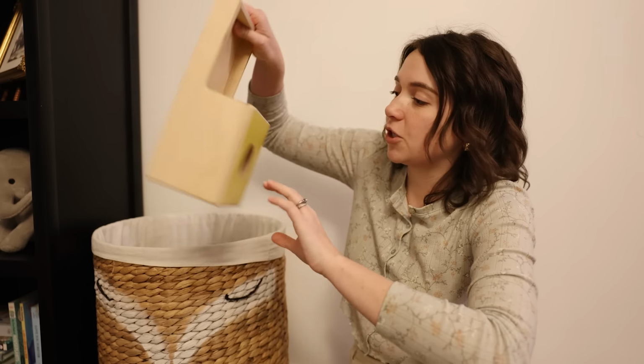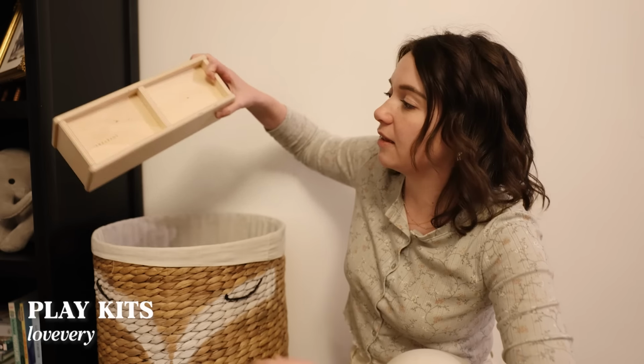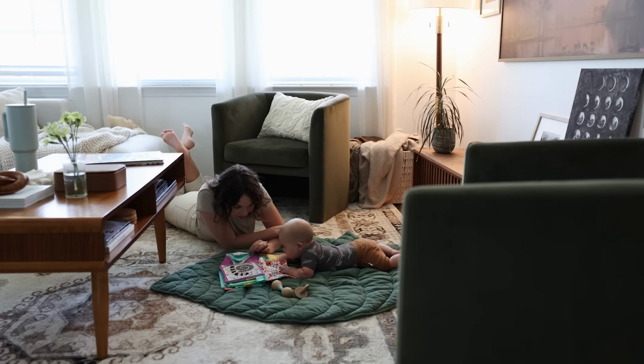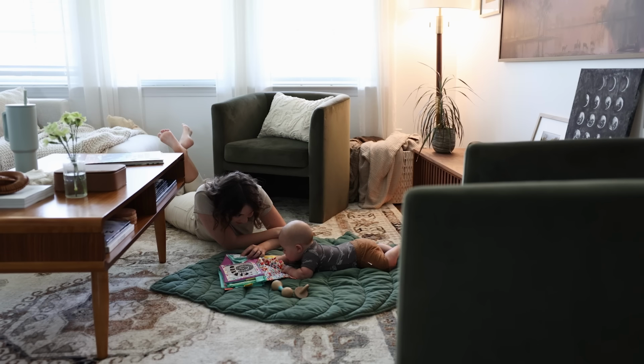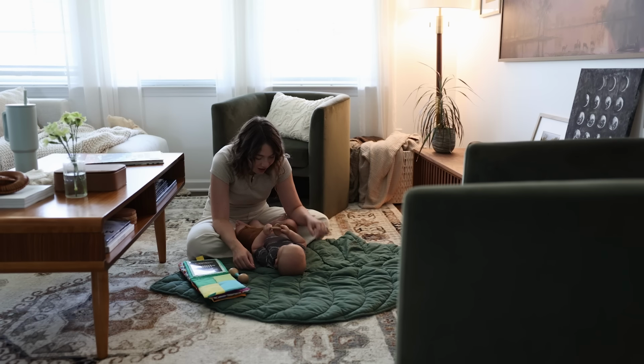Now, if you are going to splurge anywhere on toys, what I'd recommend is doing, I'd say the first 3 or 4 especially, Love Every play kits. We borrowed one, were given one, and then bought one of the Love Every play kits, and Oliver really enjoyed them. I love that all the toys in the play kits are geared towards what your child is learning in that development stage. And it's really fun to help your baby practice, learn new skills.